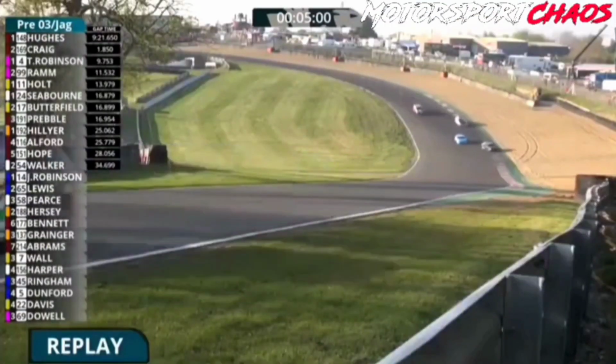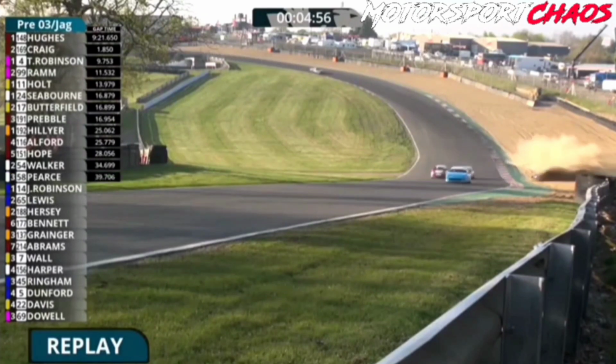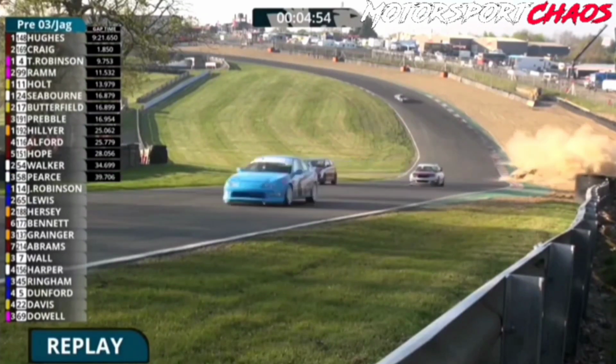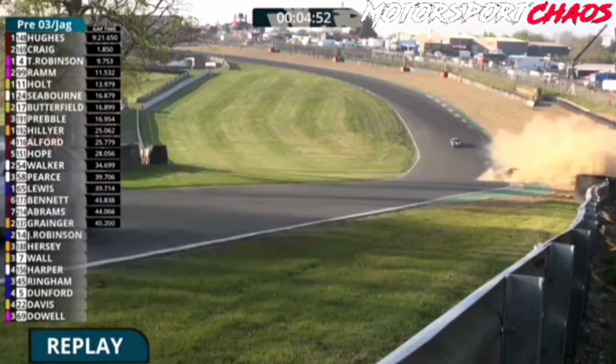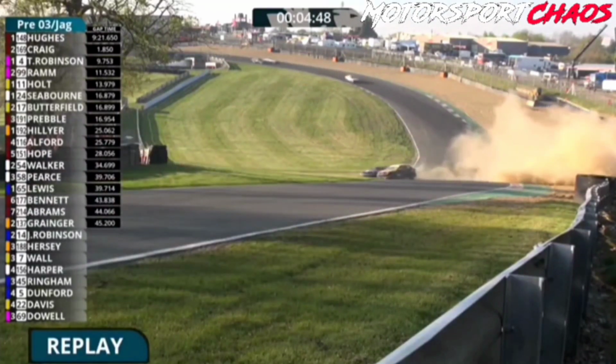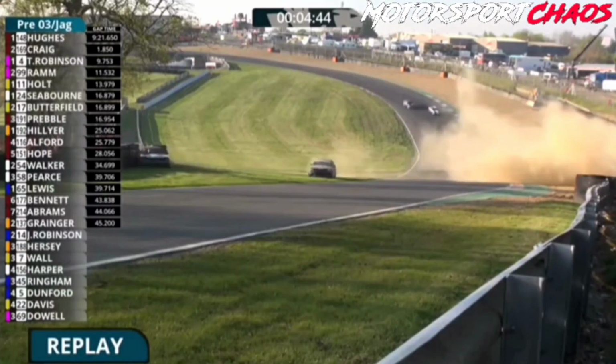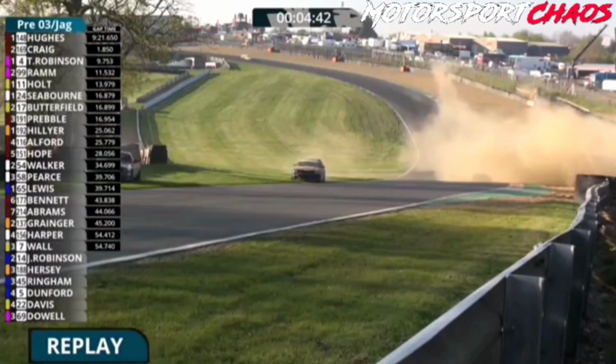Top of your picture. Oh, the BMW gets sideways, goes off into the gravel. I think that might be Alan Hersey's BMW Compact, the former Reliance Scimitar racer, and he rejoins. Oh, that's a bit dodgy. Rejoins right in front of James Wall. Goodness me, James Wall did very well indeed to avoid that car. That could have been nasty.